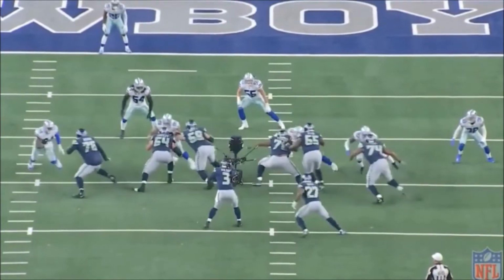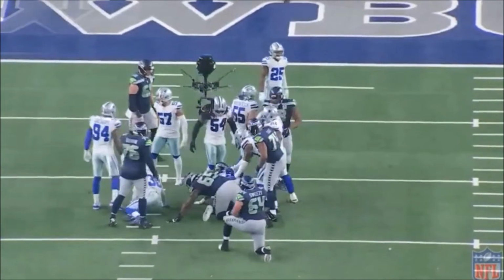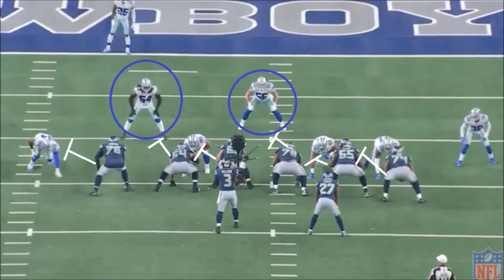Breaking down this next Cowboys play, we're going to be seeing them defend against the run once again. On this play, the Seahawks are going to be running an inside zone play. Going over the blocking scheme just to get the full picture for you guys here. We'll be starting at the right side of the line with number 74. Noah Fant's going to be having a cutoff block on that defensive end. Germain Ifedi, the right tackle, and the right guard D.J. Fluker going to be having a double team up to Leighton Vander Esch, highlighted in blue.